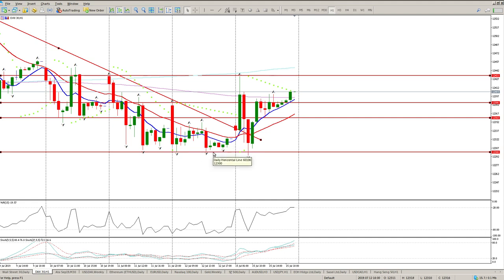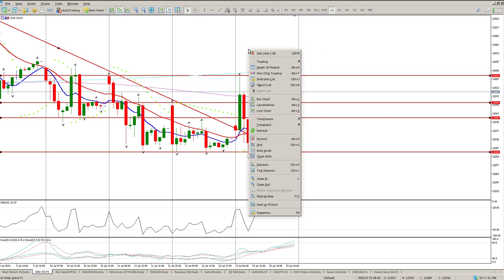Wasn't quite prepared to take one at 12,300 because we touched it so many times. There was a 50-50 chance of it actually breaking through. Okay, so that's kind of what we're looking at the moment.